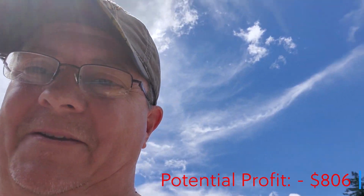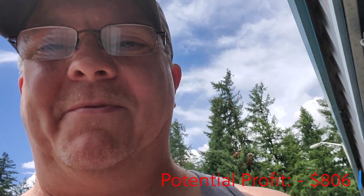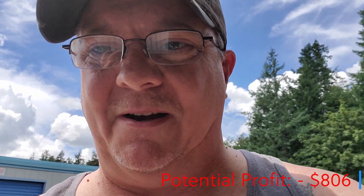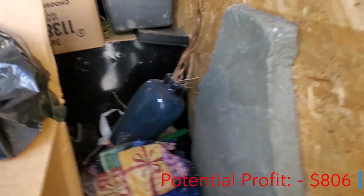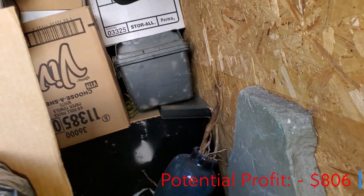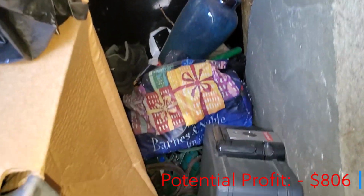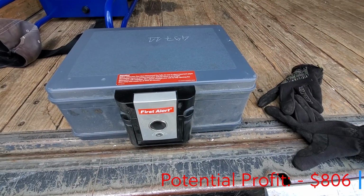And then, because I pulled them out, I noticed something very cool. And I'm going to stop. I'm going to actually switch over to the other camera to get some light on it. So way back there, there's a vase. There's some totes, boxes. And right down here, we have a safe. All right, well, that was easy.